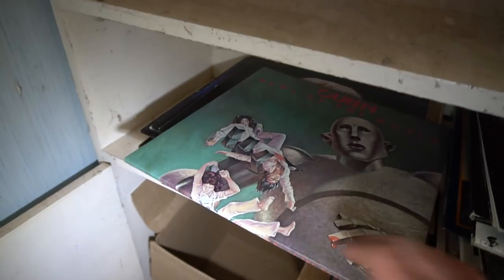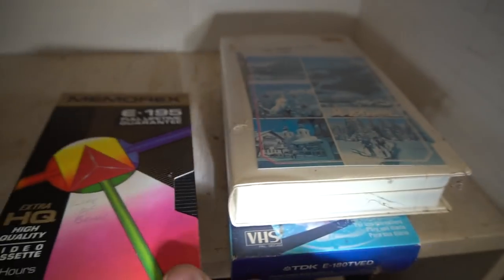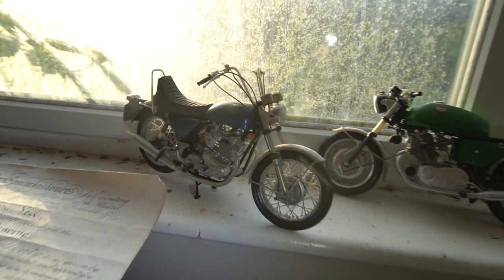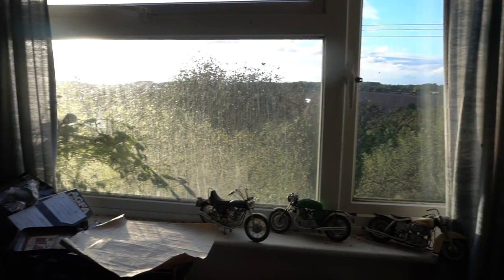I found the old vinyls. Queen, News of the World, so many, look, Queen. The Life of Brian. Wow, look at all these. Little models. And car models. Motorbike models. This is absolutely mad. The way nature, look, it's just up to the window level. This is absolutely crazy. This is like some little secret room behind.